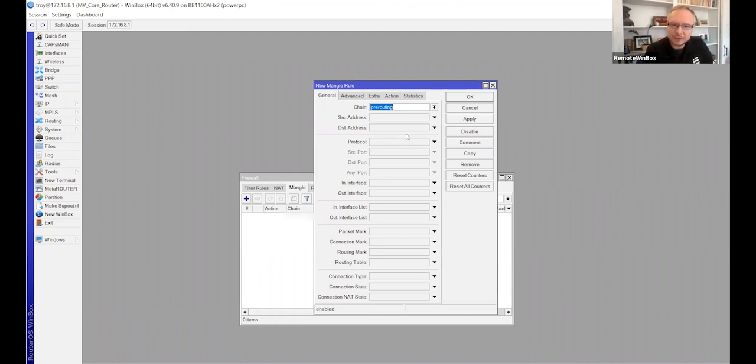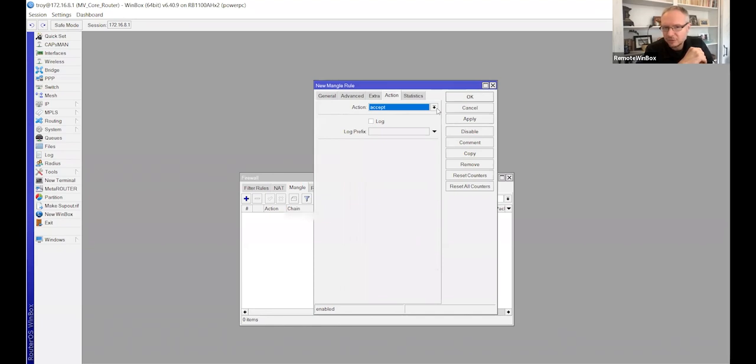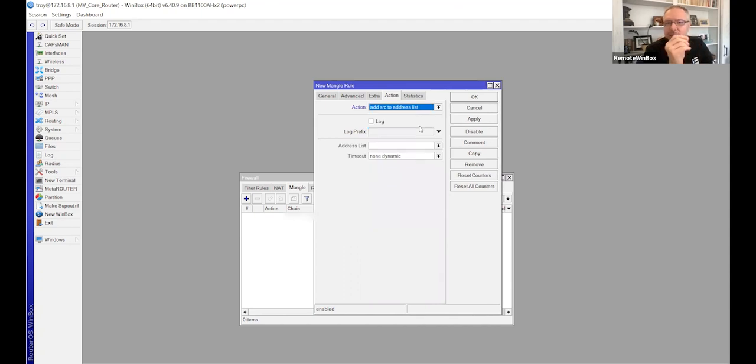So in pre-routing, let's say the protocol is TCP. So click on protocol, and then dest port will be 8291, which is for WinBox. So dest port 8291. And then under action, we're going to change this from accept to add source to address list. And what this is going to allow us to do is say, hey, whatever the source IP is that generates a TCP 8291 and tries to connect to WinBox, before we route that packet, we're going to add it to this address list. So I like to call it WinBoxer. So just under address list there, put WinBoxer.